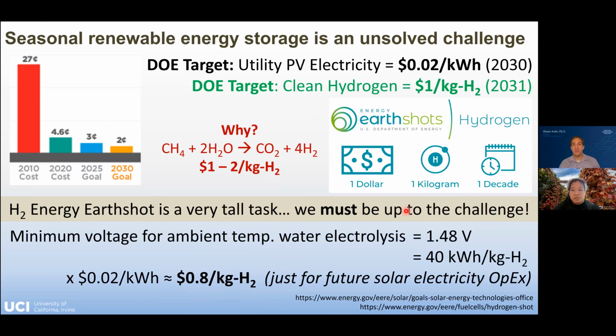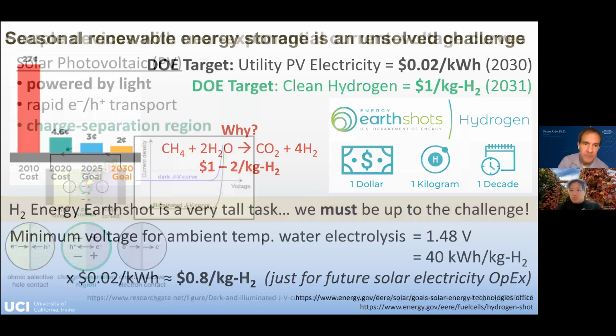Okay, but we must be up to this challenge. We have exponential reasons to be up to this challenge. And so this is what I'll tell you about today, my group's efforts there. Why was this dollar set? Well, the dollar was set because there is a way to get hydrogen today, not from water, that releases CO2, and it costs between $1 and $2 per kilogram of hydrogen.